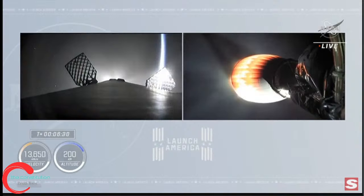Another check-in, and the crew confirming they're hearing the same thing. The vehicle exceeding, or about to exceed, about 10,000 miles per hour. Meanwhile, first stage down at 90 kilometers, getting ready to relight 3 engines for the entry burn.